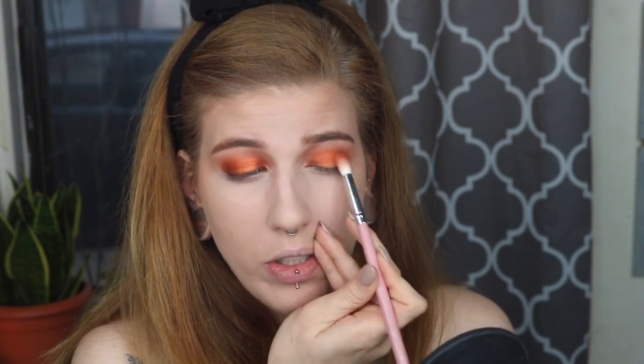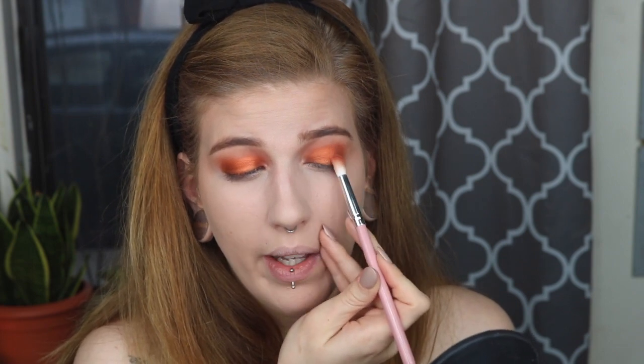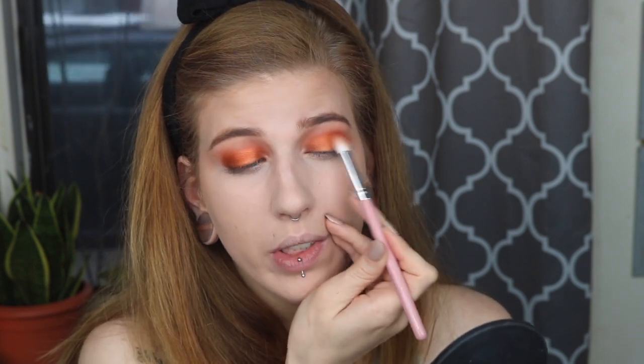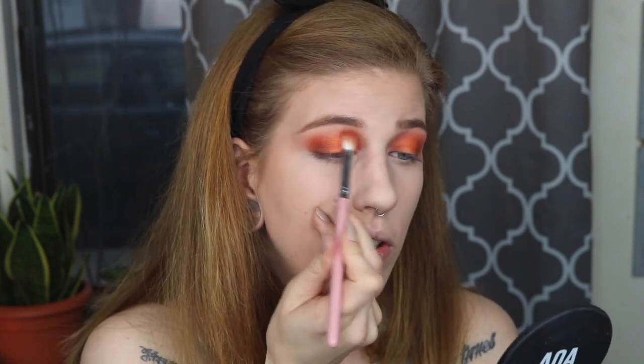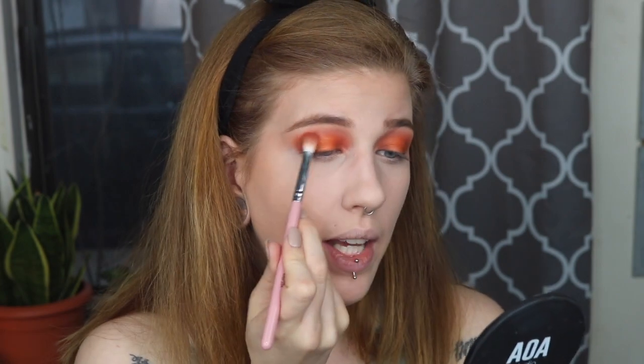And then I'm just gonna go back with that other shade that we just used there just to blend that all together. I always want to make sure you blend the top too, because I feel like if you don't blend the top, it looks like less halo, more sandwich. You know what I mean?